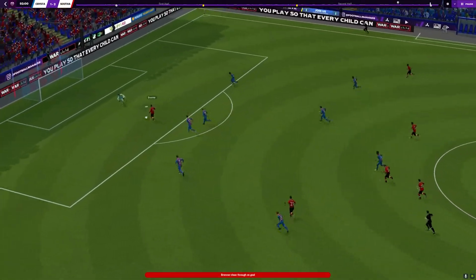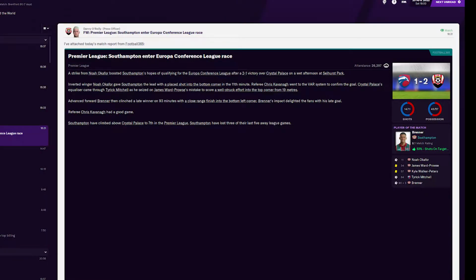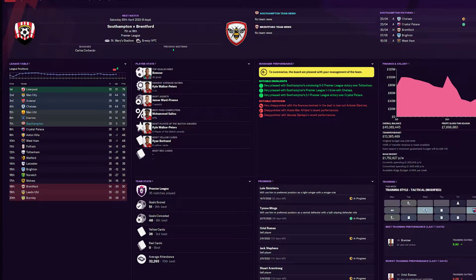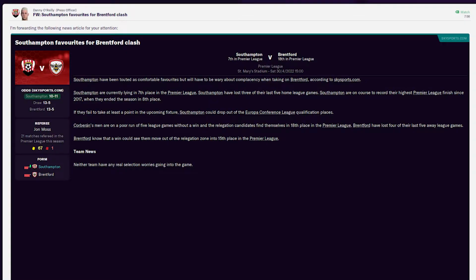And then a beautiful ball to Brenner in the last seconds of this match, and he knocks it in. Composed. So we are in the Europa Conference League consideration, and Brenner has 1 goal and 1 assist on the day, 8.1 rating. Great game from him. Sitting at a B- before we take on Brentford, and Casteels made the Premier League Team of the Week. Congratulations to him. So now we take on 18th place Brentford, which should be a victory for us.